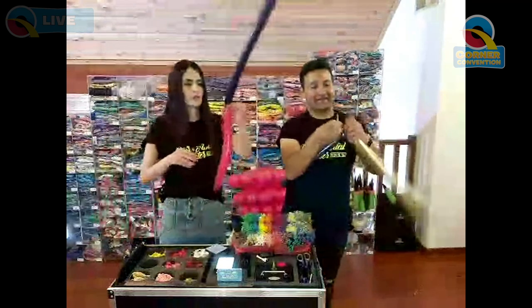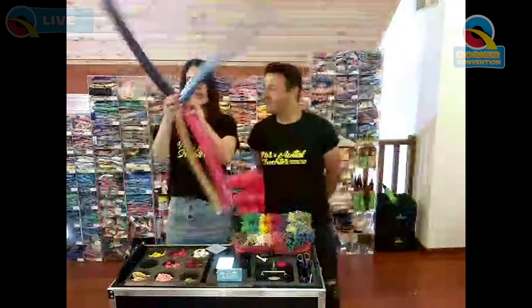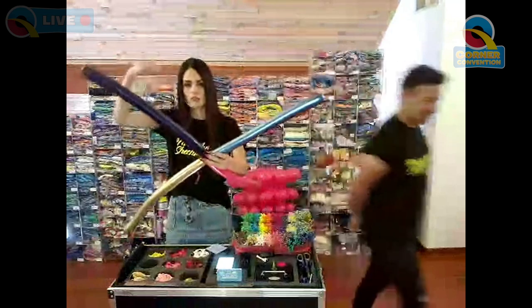So we are about to connect four balloons, 50 centimeters. We're going to twist them together. And now, for the fun part, we want to make them a nice curve shape.